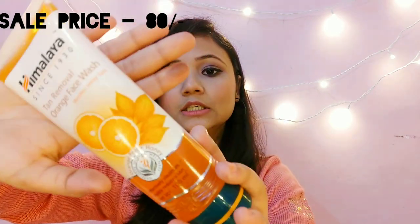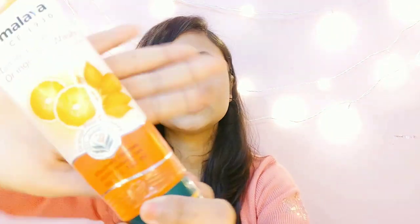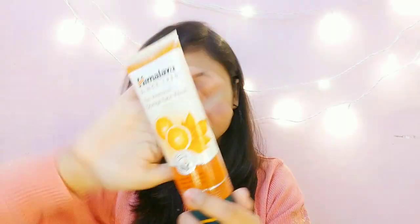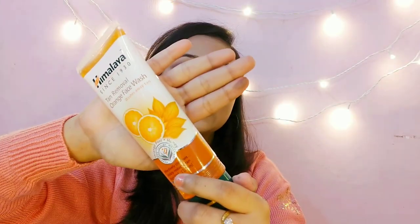The next product which I absolutely love is this Himalaya Herbals Tan Removal Orange Face Wash. It washes away tan, effectively cleanses, visibly reduces tan. It retails for rupees 130 for 100 ml. This is great for every skin type people. It smells exactly like orange. I think this is best for teenagers. I use this daily and it's pocket friendly and nice.